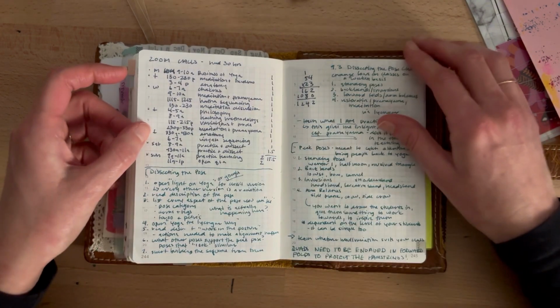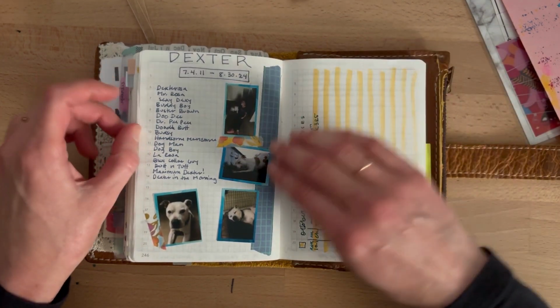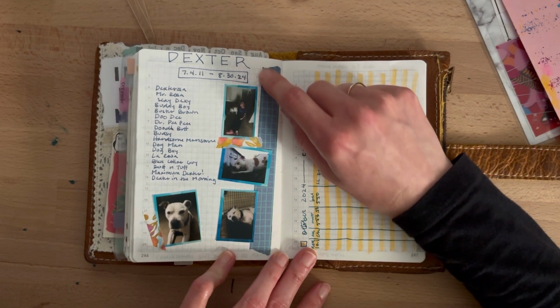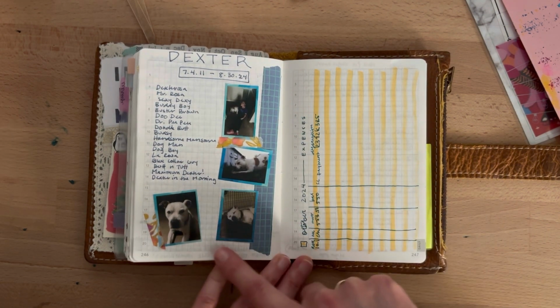Expense trackers again. Notes for yoga class. This was a memorial page for our other dog, Dexter, who also passed away this year. Like I said, 2024 had a lot of loss in it, but I grew and I learned. It was tough, but I made it. Again, just his nicknames and then some little pictures.